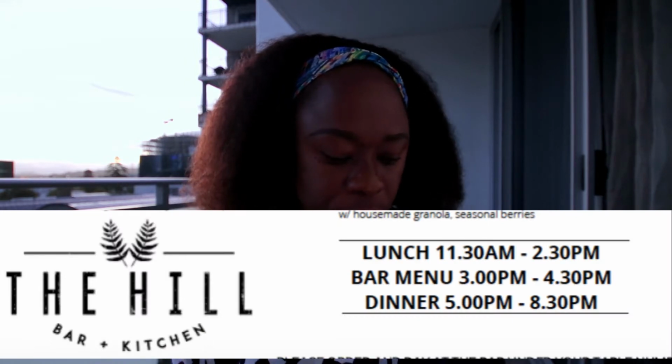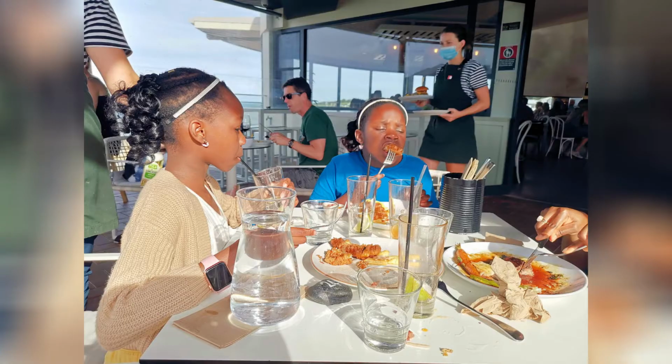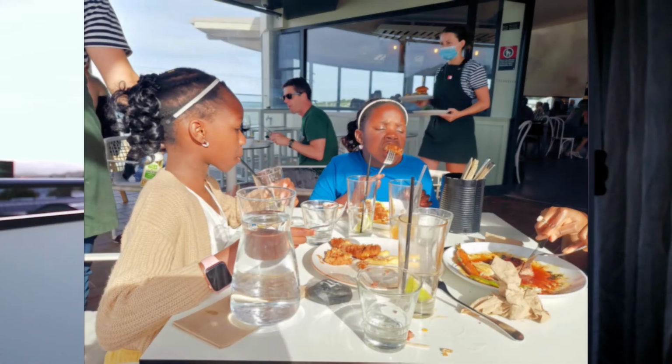What was it called? I think it was called the Hills something. Let me look for it, just in case you want to head into Gerringong and you're looking for a place to have something nice to eat. So it's this beautiful place overlooking the sea. It was a really nice view and nice food as well. So it's the Hill Bar and Kitchen. That was where we had dinner.